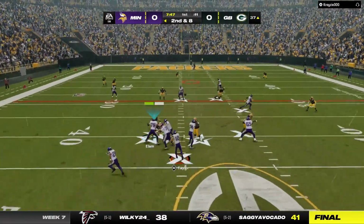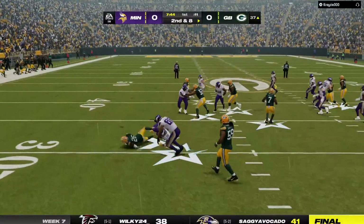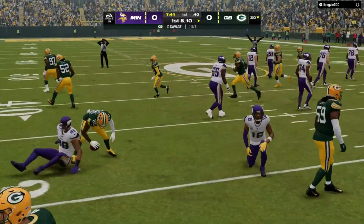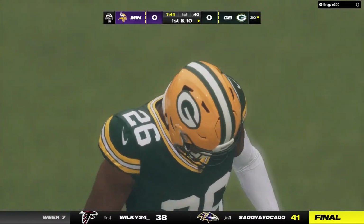Here's Taylor to throw. He rifles one, and that's going to be intercepted. Picked up by Darnell Savage. And the Packers are going to take over at their own 30-yard line.